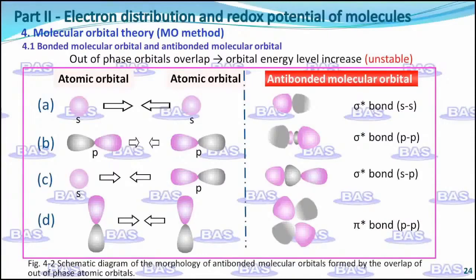The shapes of the sigma antibonding orbitals of s-s, p-p, s-p, and the pi antibonding orbitals of p-p are shown like this. To distinguish between antibonding and bonding orbitals, a star symbol is often added to the symbol of the antibonding orbital.